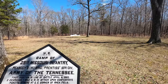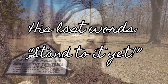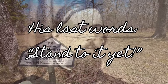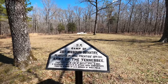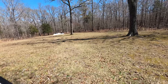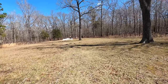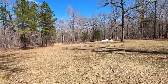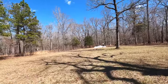Peabody's then going to take a musket ball to the face and he's going to be instantly killed. So he's already wounded a number of times before this, but he's going to get that last wound to the head and end up dying right in this area. So this is the first position in line of battle on April 6, 1862 for three companies, 1 mile southwest of an attack upon Confederate pickets, and others are going to be over at Ray Field. But Peabody isn't going to be with them because he's going to die somewhere in this general vicinity.